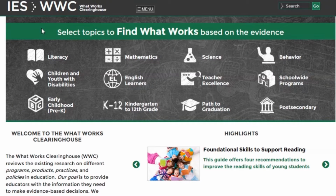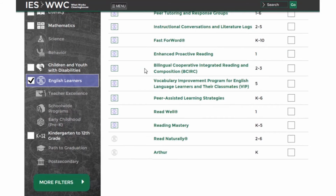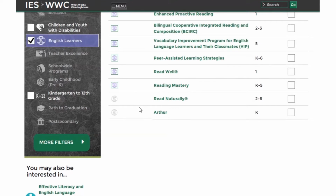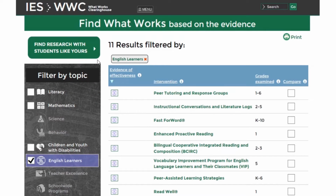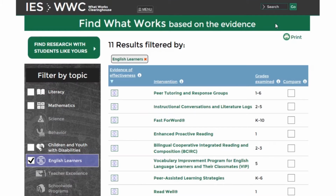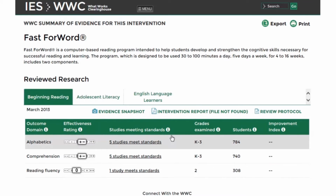Use Find What Works to find evidence from systematic reviews, or a review of all of the available evidence on an intervention. Select a topic to begin your search and see a list of interventions related to that topic, with relevant practice guides and special features listed on the left. From there, you can discover whether the research was conducted in settings that are similar to your own classrooms and schools, compare interventions, and sort the results. Select an intervention to read a WWC summary of the evidence for that intervention.